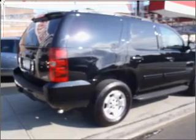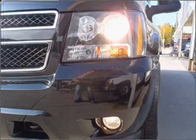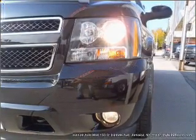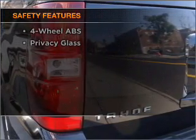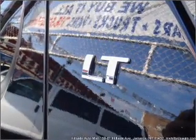Air conditioning, power door locks, power windows, power steering, cruise control, power mirrors, an alarm system, an AM/FM stereo with a CD player, an adjustable tilt steering wheel. And for your peace of mind, the following safety equipment is included: front ventilated disc brakes, passenger airbag, curtain head airbags, stability control, daytime running lights.